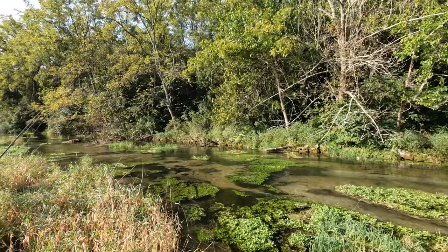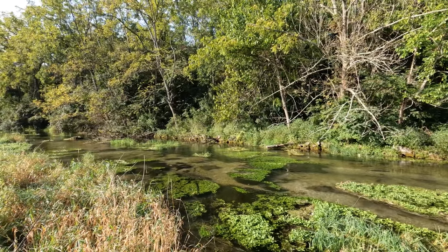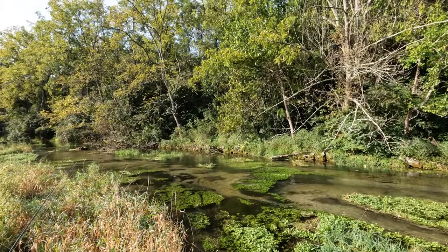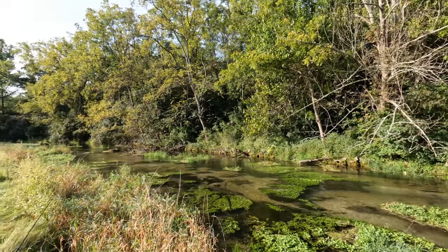So we're going to start pushing up. We are in the fly fishing only section. I'm slowly going to start working my way downstream, parking area to parking area. And we're just going to see what happens. So let me get out here, start flinging out this really teeny tiny, maybe size 20, 22 black midge. And we'll see what happens. So let's get after it.